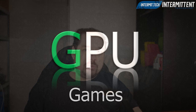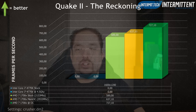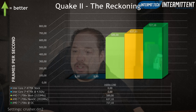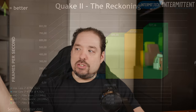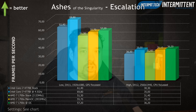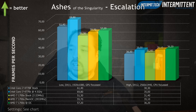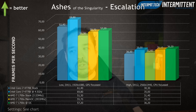Okay, let's move on to games. So here's the Quake 2 The Reckoning test again with the Crusher.dm2 time demo. And we see that the overclocked Ryzen and even the higher memory bandwidth Ryzen really raises the FPS. Does it have any use? No. It's still fun to see this Quake 2 time demo run at 700 frames per second, though. Okay, next up we have Ashes of the Singularity. And just like I showed you in my previous benchmark, I did a DirectX 11 low setting at 1080p, GPU focused, and I did a high setting DirectX 12 CPU focused at 2560 by 1440.